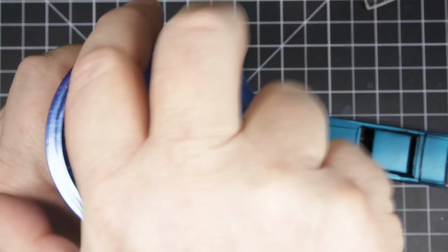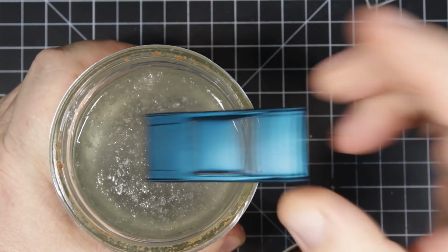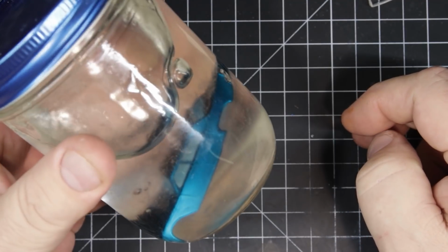And this was the first car that I tried in my new stripper. And I'll tell you, I'm not going to bore you with a repeat of the processes that you just watched. So once I give this thing a little shake for luck, I'm going to show you how it turned out.